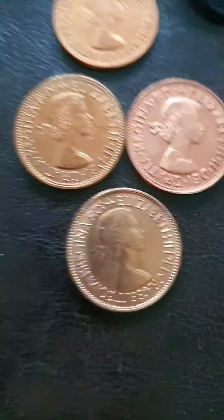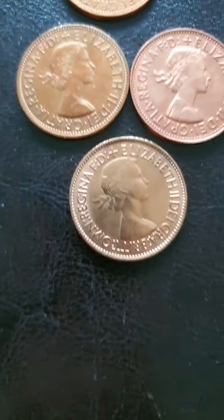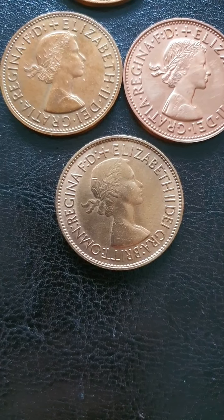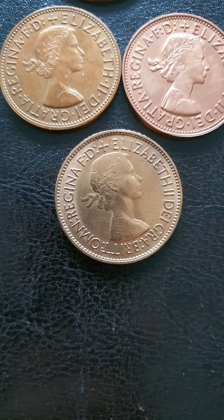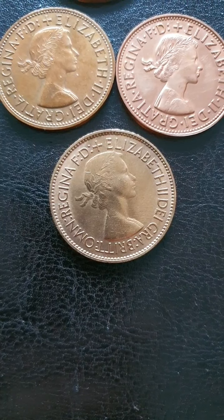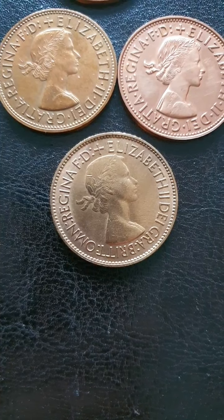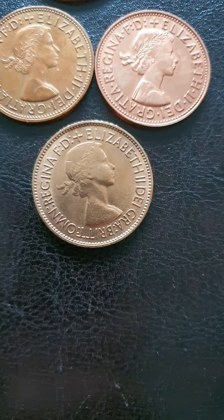So now, 1.3 million pennies were made in 1953, and they had a mistake on them. Then they were corrected in 1954, but unfortunately, only 100 coins were made, and most of them were ordered to melt down. The British Museum has one, and the British Mint has one. But there are seven remaining here, obviously, in my hand. And that's how you can spot the mistake, you see.